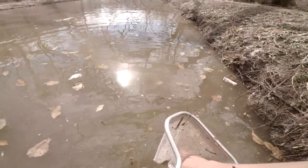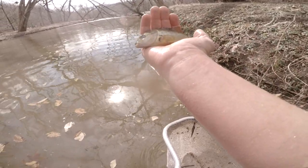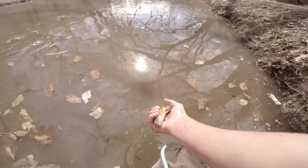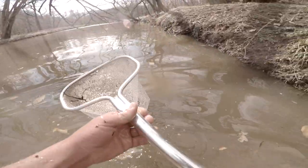Wow. Is that the first one you found today? No, I found other smaller ones. He got bitten by something, his eye is all weird. I think it's maybe blind. No, one eye is still good. Yeah, surprised it fit in the net.